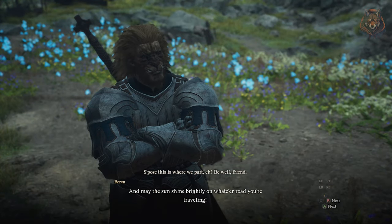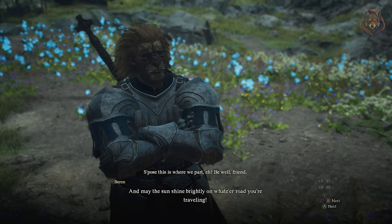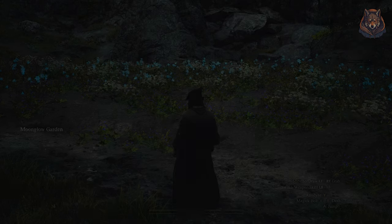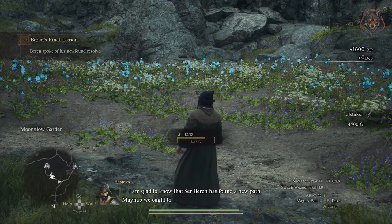After the fight, rest again at the campfire, return to Beren to complete the quest, and he will give you the reward of your new two-handed unique weapon called Lifetaker. But guys, that is it. That is how to complete this set of quests in Dragon's Dogma 2.